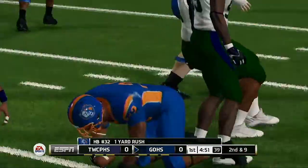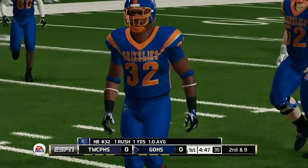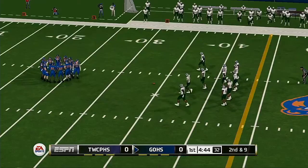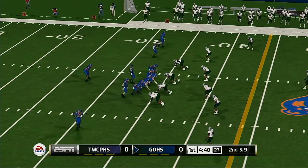He's taken down at the 34-yard line. That brings up second and nine from their own 34-yard line. Second down.